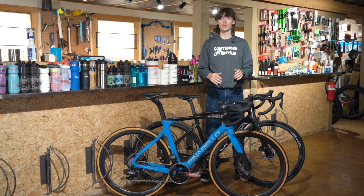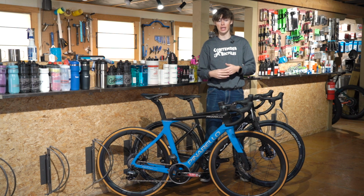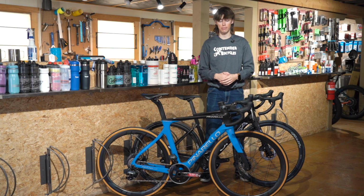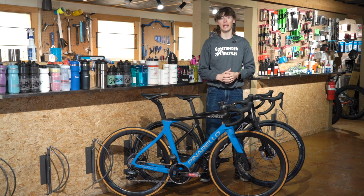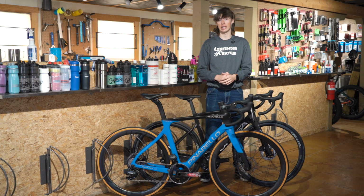This Pinarello also uses fully internal cabling, more along the same lines as the Scott, where it goes through the bar and into the stem instead of underneath the stem like the BMC. So it is harder to work on than the BMC, but it is a little bit more aerodynamic and better looking from that standpoint. But it also uses a standard faceplate on the stem. The Scott does not use a standard faceplate, while this does, which from a looks perspective may not be as nice looking to you, but at the same time it's easier to get this bar on and off if you ever need to change cables or anything like that.